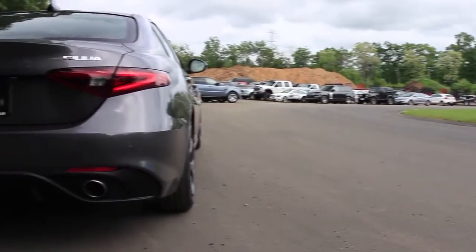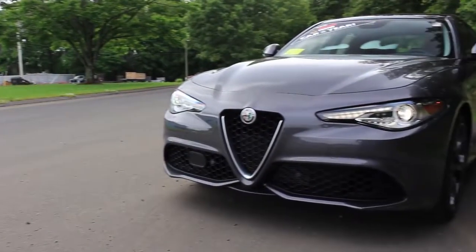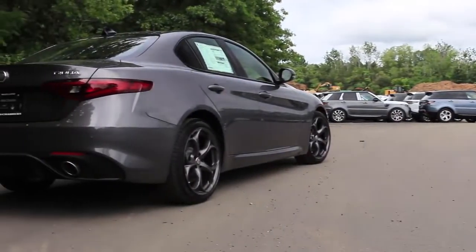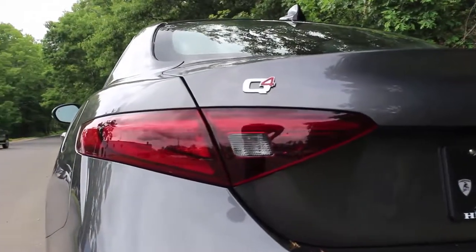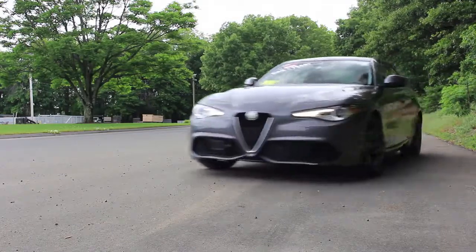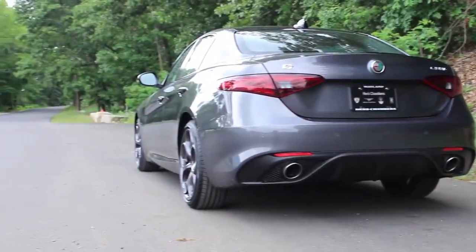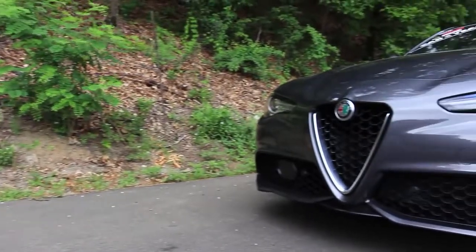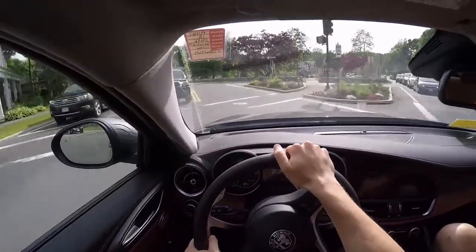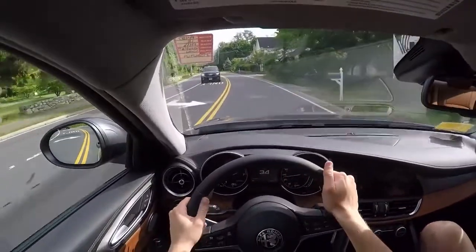For performance, the Giulia TI Sport has a 2-liter turbocharged 4-cylinder engine that gets 280 horsepower and 306 pound-feet of torque, and is paired with an 8-speed automatic transmission. The Giulia will go from 0 to 60 in 5.1 seconds if you opt for Alfa Romeo's Q4 all-wheel drive system. And with rear-wheel drive, you'll get a slightly slower time of 5.5 seconds. To put this into perspective, the Giulia is quicker to 60 miles per hour than the Audi A4, BMW 330i, and the Mercedes-Benz C300. What really put a smile on my face was the fact that for $55,000, you can get behind the wheel of an Italian sedan and have a fun driving experience.